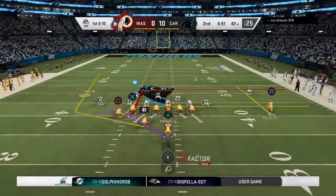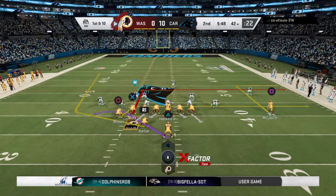Here we go. Set. 18 Gator. 18 Gator. Let's go. We got this.